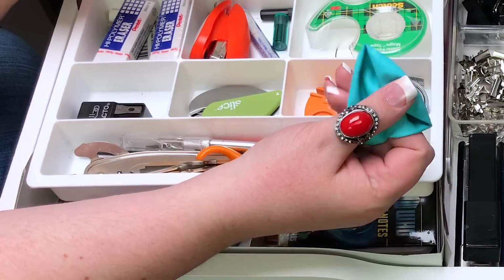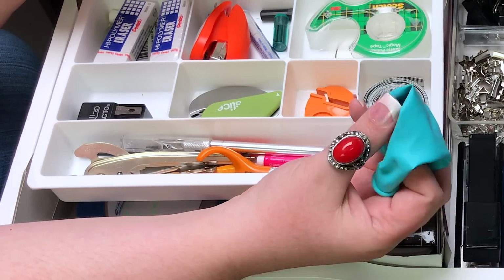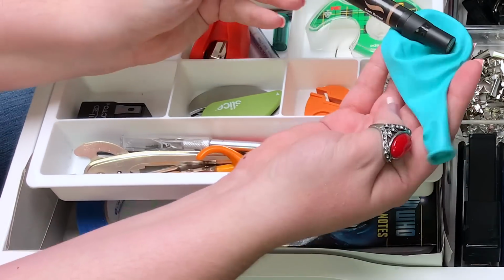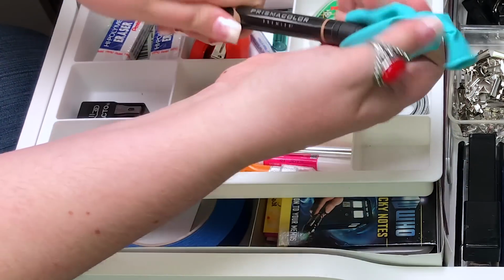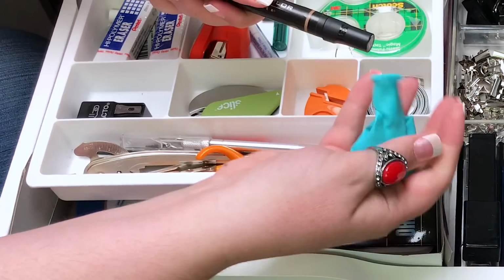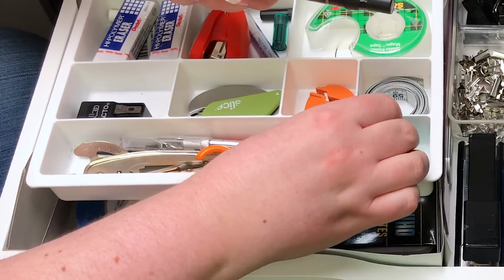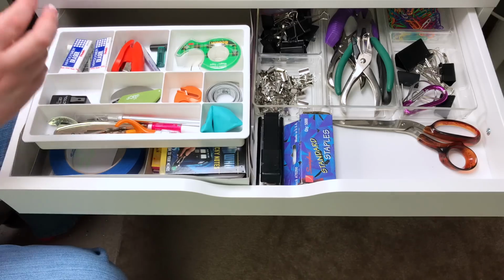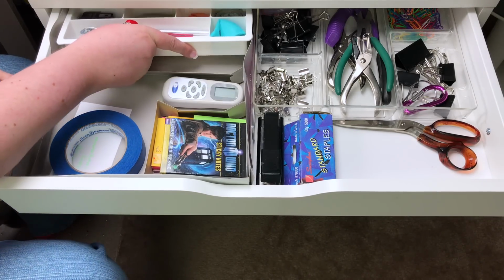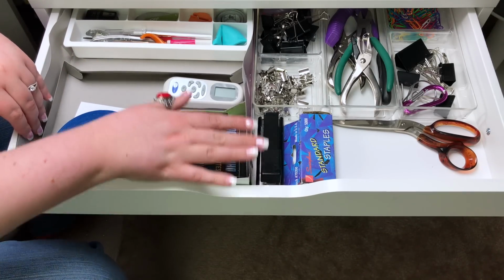Oh, and I've got a balloon here because some of these marker caps are so difficult to get off. This balloon gives me just enough grip to be able to pull the marker caps off without struggling and causing hand pain. So that's why this balloon is right there. Random, maybe. Purposeful, yes.